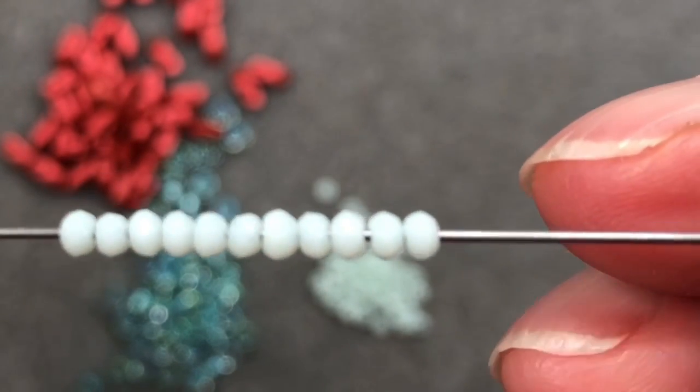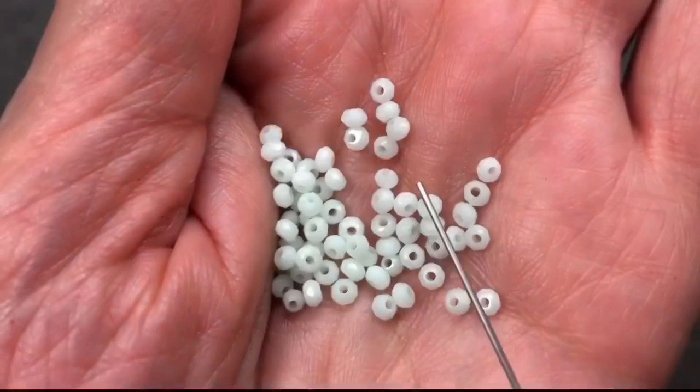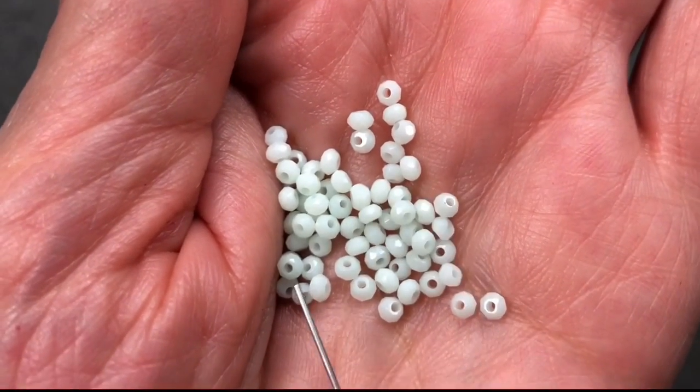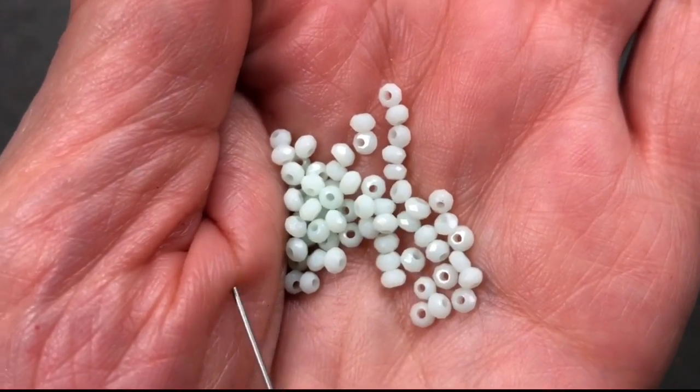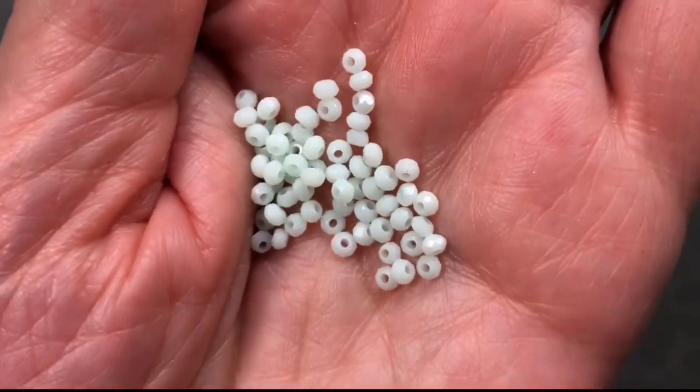Hopefully the camera is focusing and you can see them. They are actually faceted. Very, very tiny. Very pale, sea foamy kind of a green.